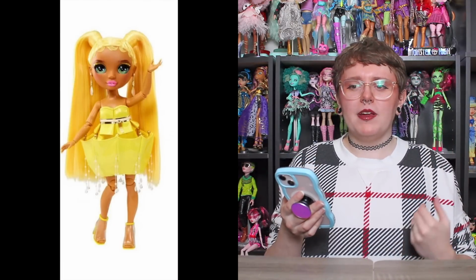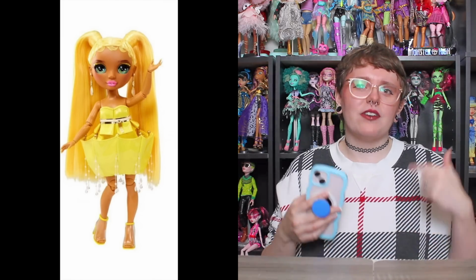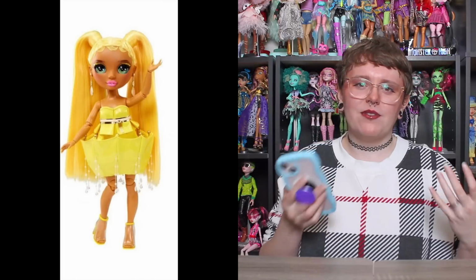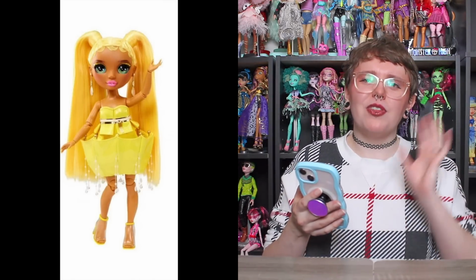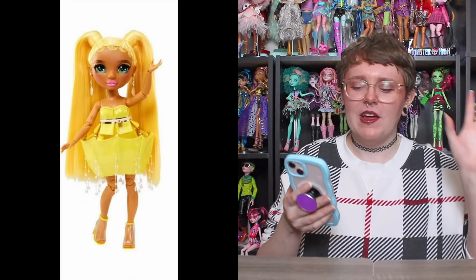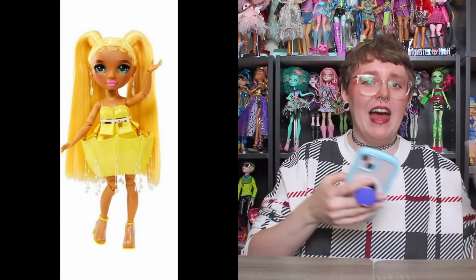I think the problem is that Sunny's style does require a lot of decals and details and accessories, and so therefore it is inherently a little bit more expensive to produce. Now, I do know that in the episodes, she didn't have a ton of accessories on this outfit, so I understand that this is accurate.